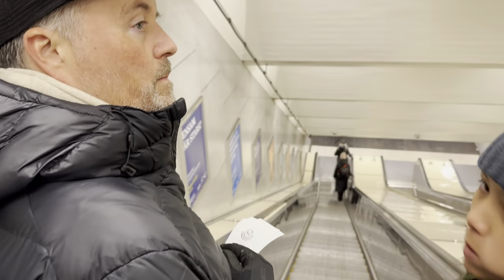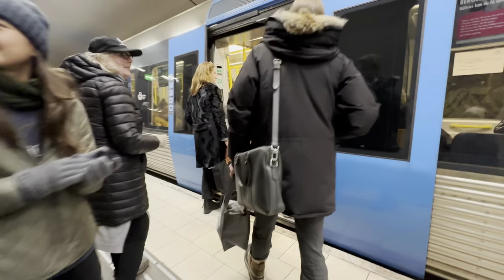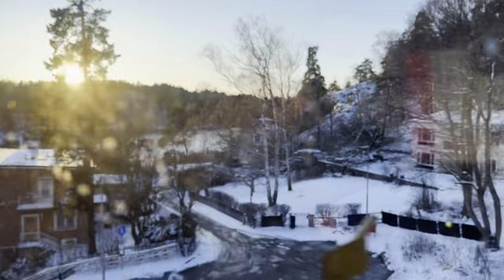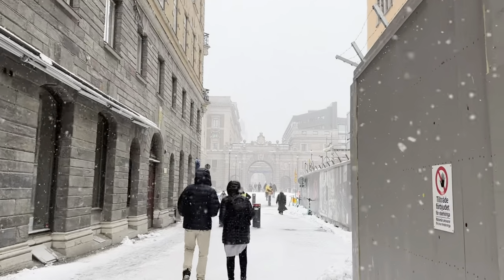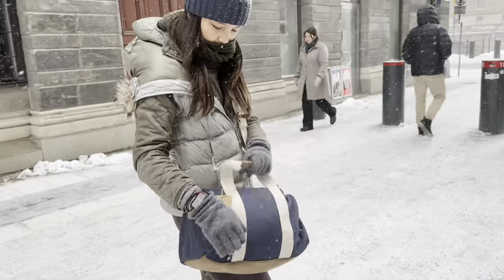So beside Allen's is a subway, and we're taking a subway to go to the Staples. Going to the subway. What is expensive? We're entering the old town in Stockholm. Ooh, look at that. Fancy.